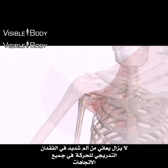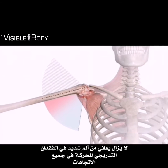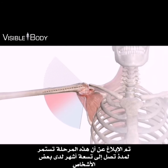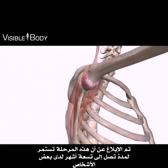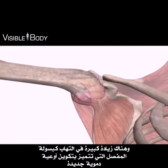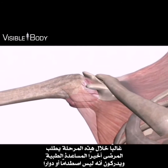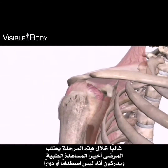The next stage of the disease process is the freezing stage, in which the patient still has significant pain and a gradual loss of motion in all directions. This stage has been reported to last up to 9 months in some people. There's a significant increase in inflammation of the joint capsule characterized by new blood vessel formation. It's often during this stage that patients finally seek medical help and realize that it's not impingement or rotator cuff tendinitis.